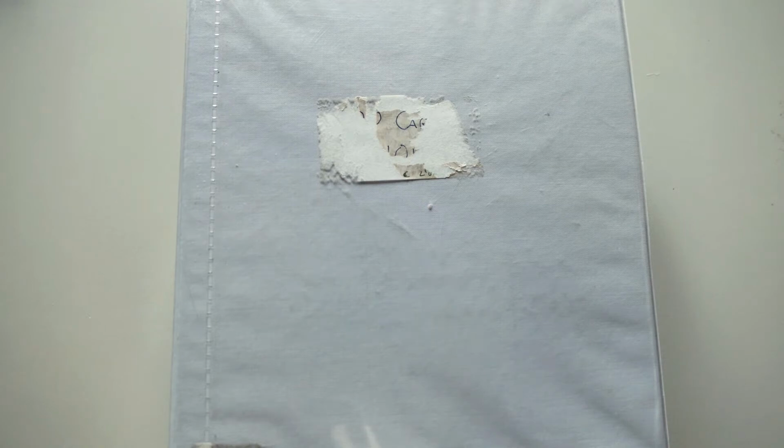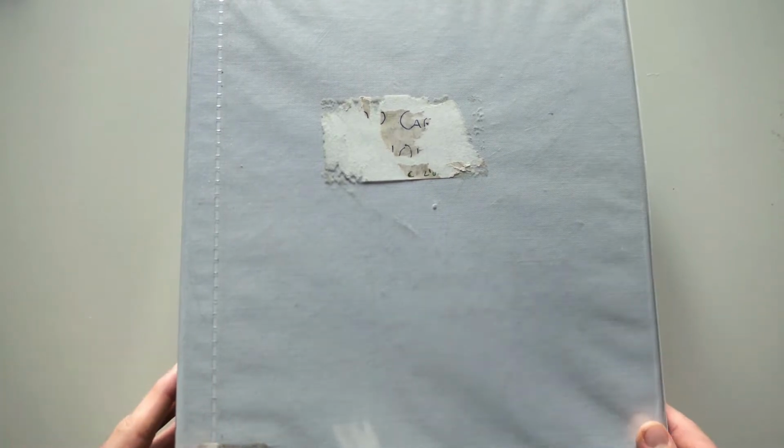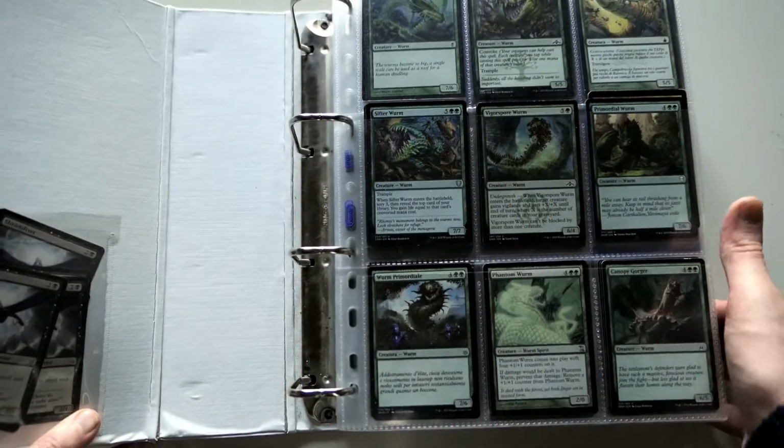So here we got the white binder. This binder contains the bulk of my collection. Almost all of my powerful creature spells are in this big white binder. It's really huge, it's massive. Let's take a look at these creatures.